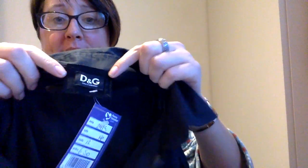This was a nice find because it's a designer piece, but I didn't research it and I haven't got a clue really whether or not it commands good money, to be honest with you. It's a Dolce & Gabbana ladies black shirt. Really feels absolutely gorgeous, this. It's got all the detailing on the buttons. It's got the name on the buttons, and it's also got the holographic sticker there.